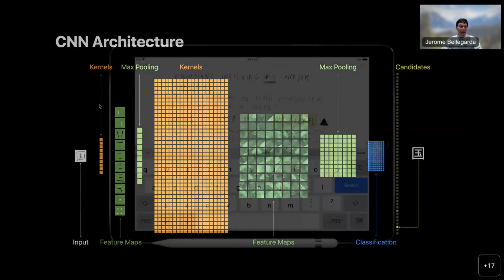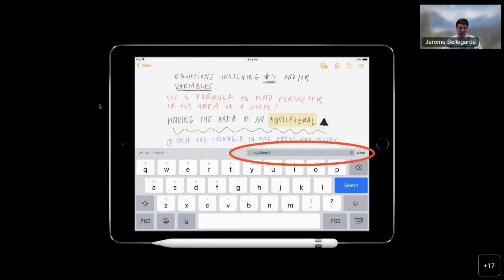Of course, handwriting is not restricted to Chinese. The advent of the iPad Pro and the Apple Pencil has opened up many more opportunities to handle handwritten documents. For example, in Notes, users are now able to search for text through their handwritten notes, such as here for the word equilateral. You see the highlighted, actually handwritten trace, which is very useful to find material.